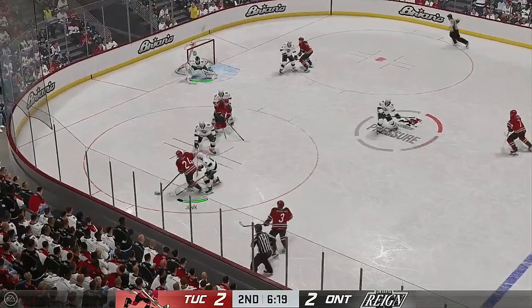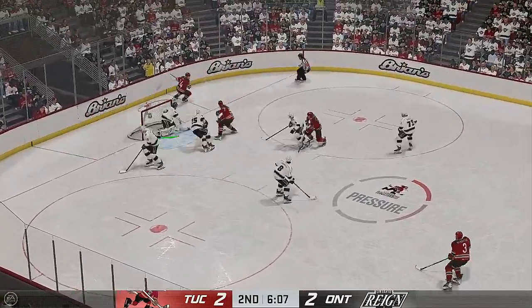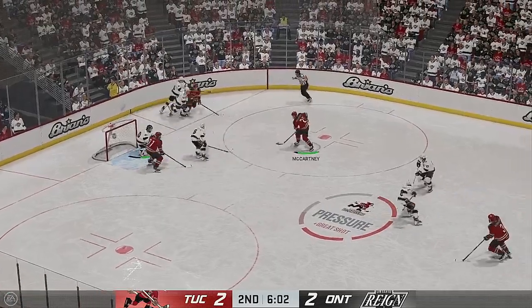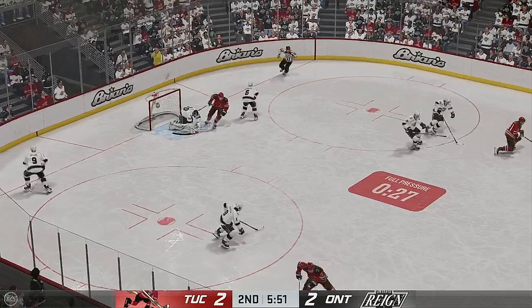Swoops in off the wing to grab the puck after the centerman tied him up. Here's a feed in front. Another pass. And that's stopped. Oh, and it's another save on the play.